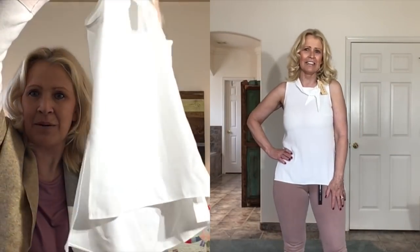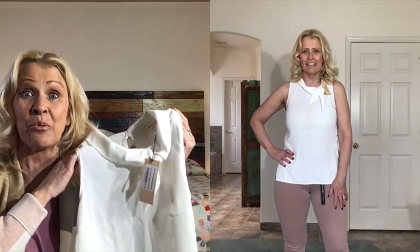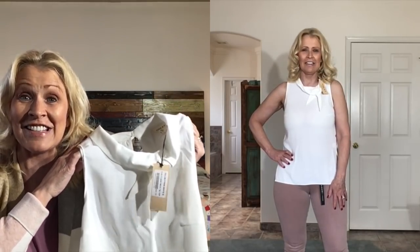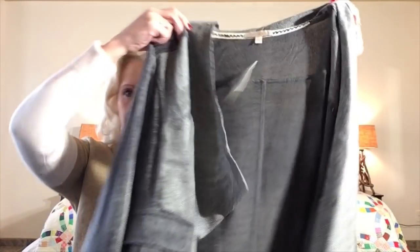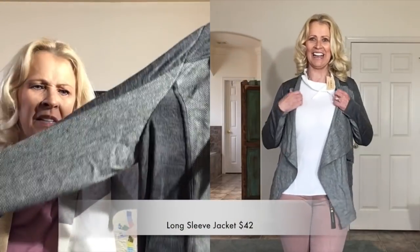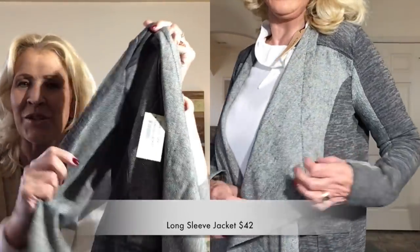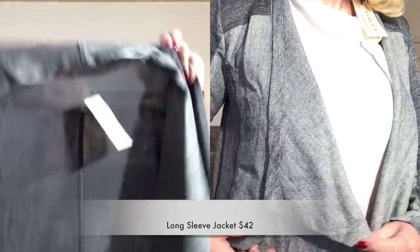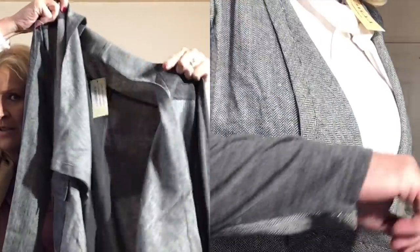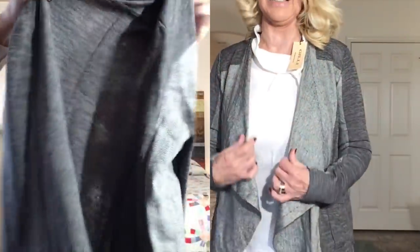I love this. See how it's a high-low? And I love my mustard one, so I really don't mind getting this in a white or ivory color. She paired that shell with this kind of jacket cardigan. This is like a cardigan weight, and it's gray in color, and it almost looks like a tweed, but it's not a tweed. This is just the fabric. And we have that drape front. It's kind of patchwork too, the way it's all put together, mixed material, which I kind of enjoy.